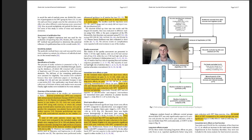But in the immediate term effects on pain, they concluded that overall, DP was not superior to placebo or other non-surgical interventions for immediate term pain reduction in plantar fasciitis, which was interesting. And when you read that, you're like, maybe it's not that great, but it wasn't superior. So it doesn't mean it's just as good, it just wasn't superior. It's similar to saying that surgery of the ACL is not superior to non-surgical management. Knowing that it's not superior doesn't mean that it's worse and it's horrible. It just means that it wasn't better.